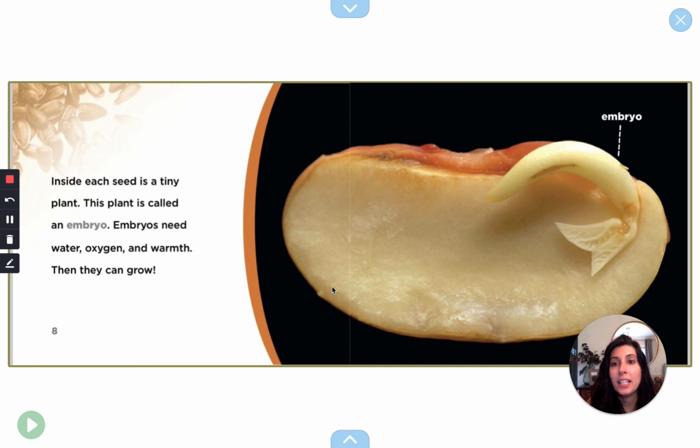Inside each seed is a tiny plant. This plant is called... this is a new word for us. Do you remember what it is? Say it with me. Embryo. Embryos need water, oxygen, and warmth. Then they can grow. Here's what an up-close picture of an embryo looks like.